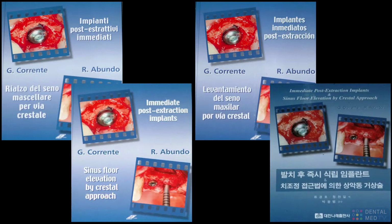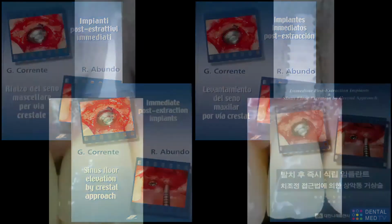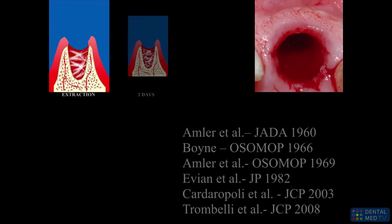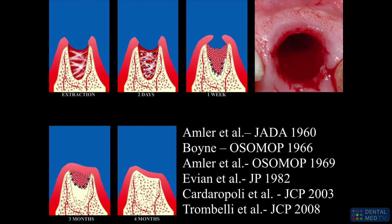Many of the following considerations have been derived from our textbook published in 2003 about immediate post-extraction implants. We have to take into consideration the differences between the periodontal environment and the peri-implant environment when we pass from a situation to another. After tooth extraction, in some months, the socket heals, filling with bone, but reducing its volume both in height and in horizontal width.